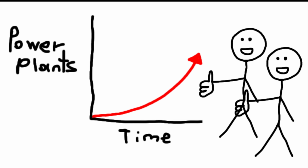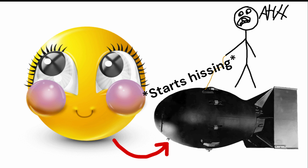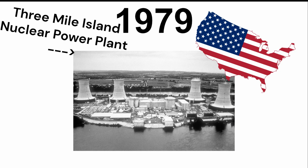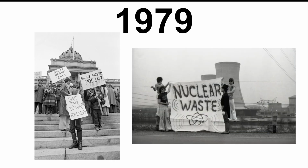But nuclear energy is not that pretty on the inside. It's literally a nuclear bomb that is domesticated. And we had to learn how to make nuclear energy safer the hard way. The Three Mile Island incident in the United States back in 1979 was the first nuclear power plant to have a radiation leak and a partial meltdown, which means it was about to explode. This made people very skeptical and some even protested about nuclear energy, and it made nuclear energy more unpopular.